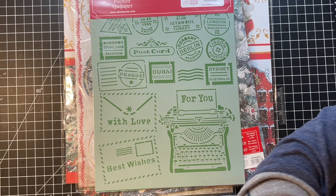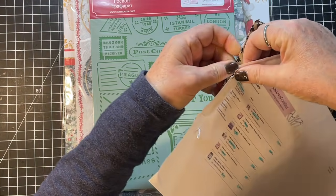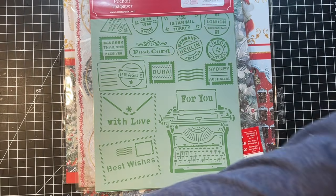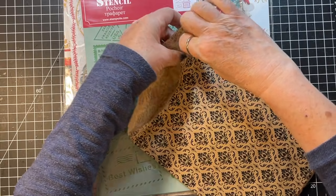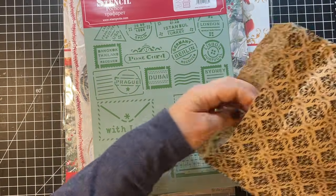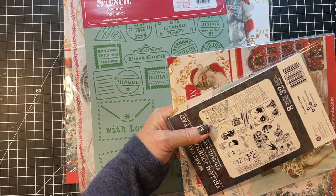Okay, and then what is this? Check this out. I'm always trying to save the bags and it makes me a little slow. Okay, this bag is toast. But it can be used for collage, can't it? Oh, and these are the other things I ordered.